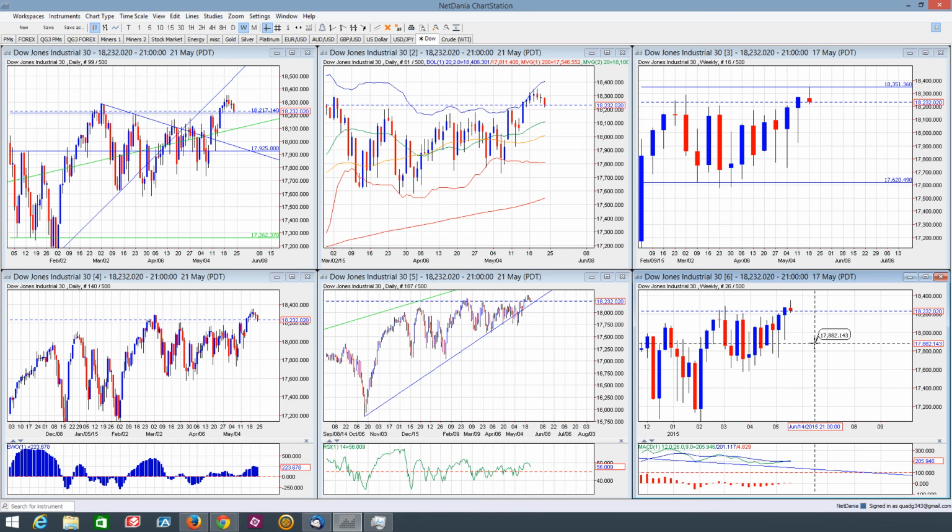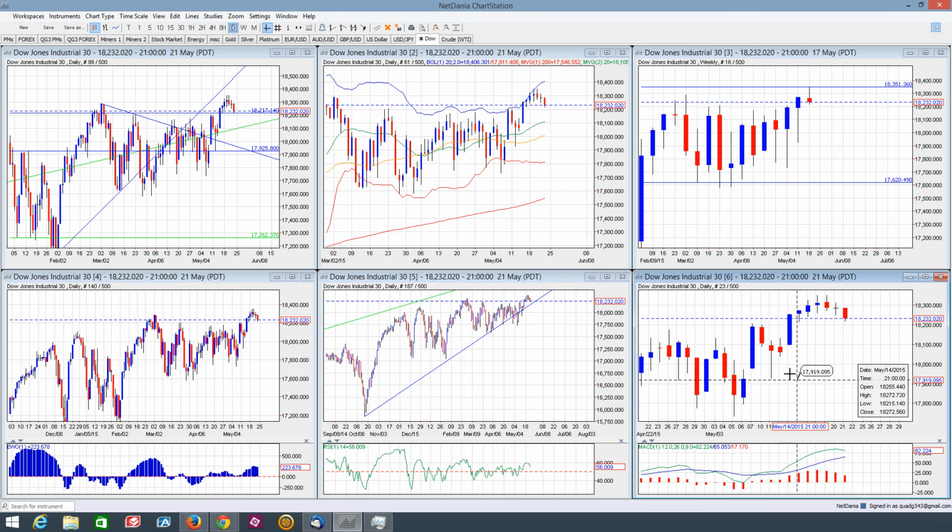And the MACD on the weekly has closed out some neutral, and daily is open to the upside. That's bullish.